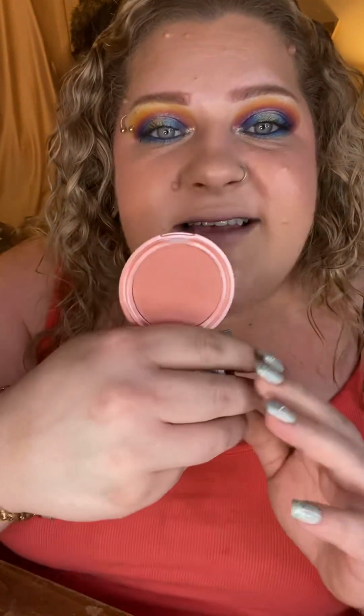It is the most gorgeous peachy orange cream blush. It looks absolutely stunning on the cheeks. It's got a really beautiful glow. It doesn't stay super sticky on the cheeks, but it just looks so beautiful and healthy and natural and glowy. I just cannot get enough of it. I picked this up at Burke's and I think I paid $5 for it. And that is just really, really beautiful.